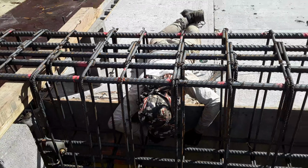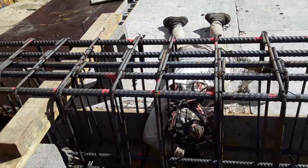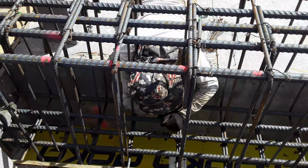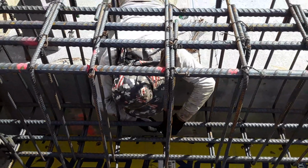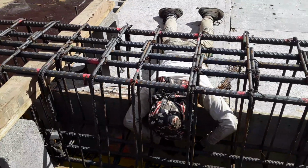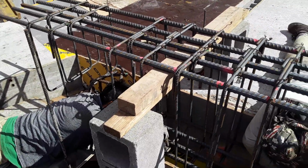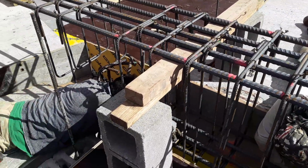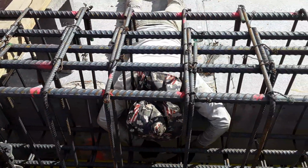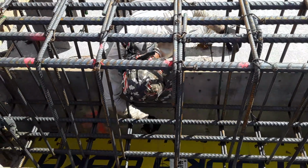Okay, so this is how they do it. These men are down in the trenches, on the ground, working on steel, tying steel. We have Winston and we have Kevin down there in the trench, tying up the steel.